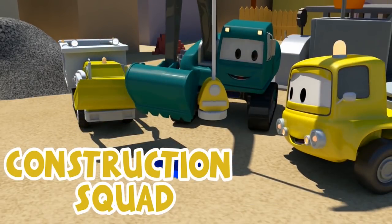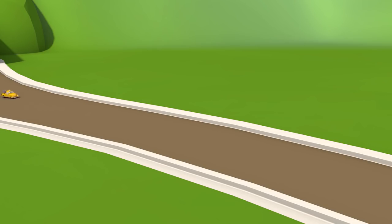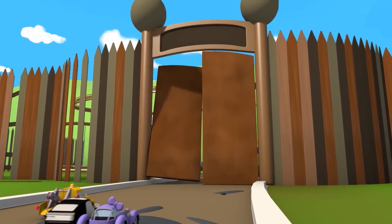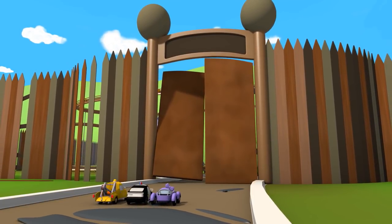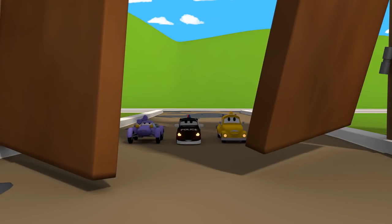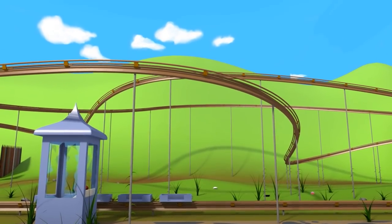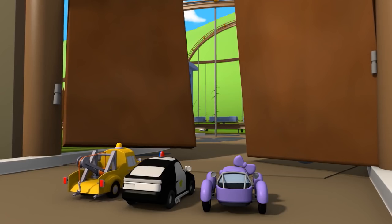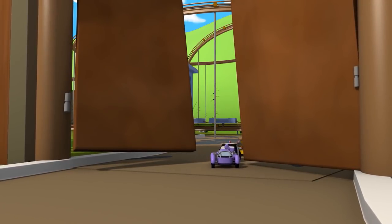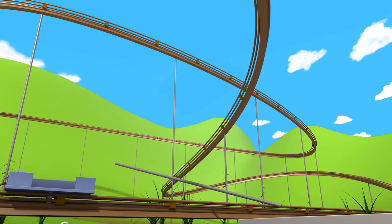The Construction Squad. Baby Tom seems to be taking his friends Katie and Matt somewhere. Let's go and see what they're all so excited about. Awesome! Tom's found an old roller coaster. Uh-oh. It looks like it's perhaps a bit too old.